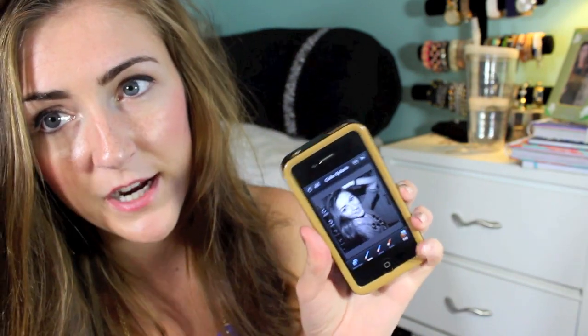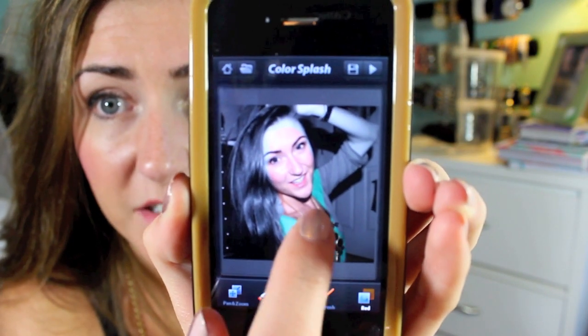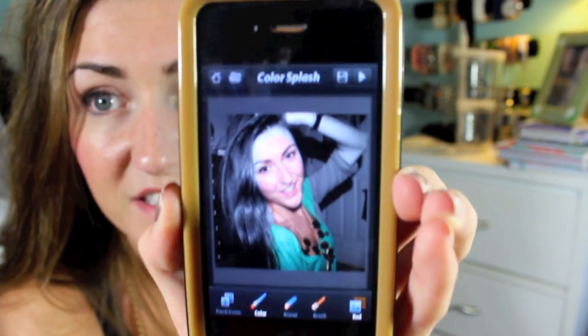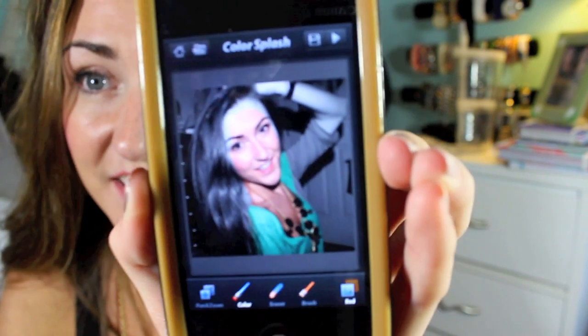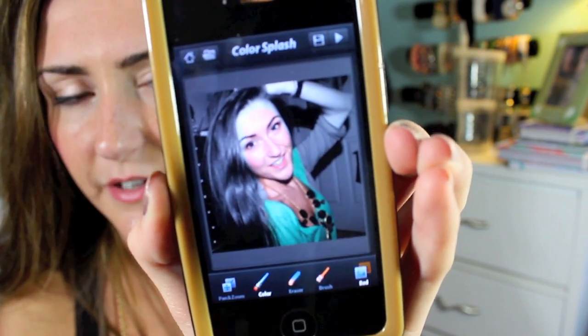And what you do is you just select a photo. So I'm just going to select this old picture that has been in my library, and it turns the image black and white. Then you just color in the parts that you want to be colored, and the rest of it stays black and white. And I just think that's a fun way to twist up an average picture. I don't know, I think it's fun, but that's just me.